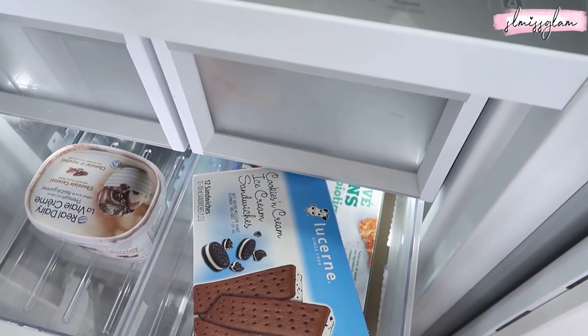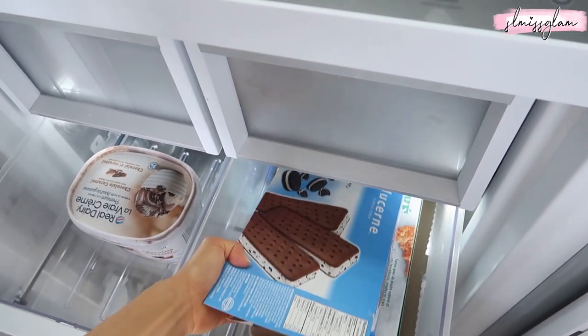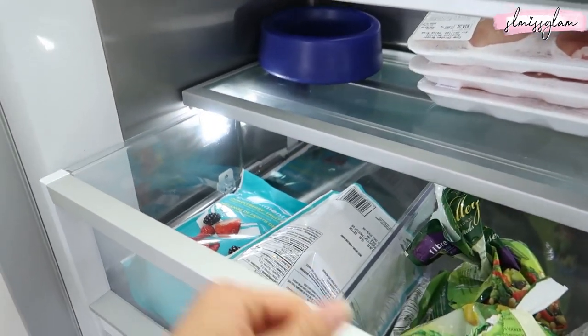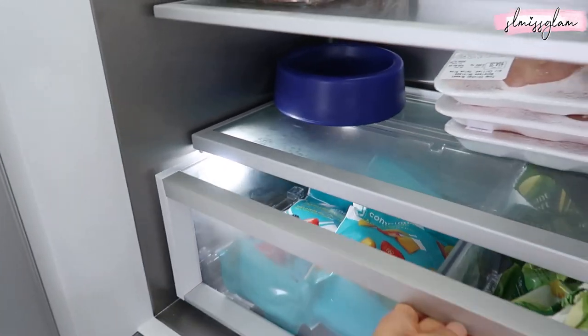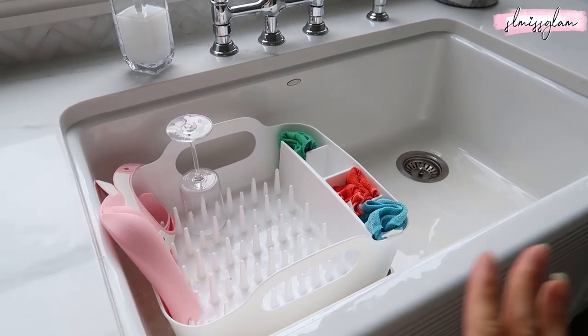We have these, which we really like, the cookies and cream ice cream sandwich. We have those, the girls like those, the chicken strips. Told you, we're big on ice cream, so this is our favorite. It's actually almost empty. And we also have frozen fruit because we're big oatmeal fans in the morning, so this is the one we buy. Mixed berries.